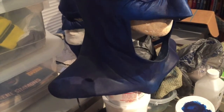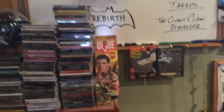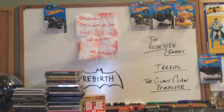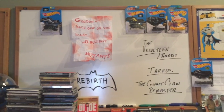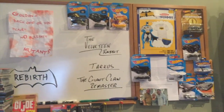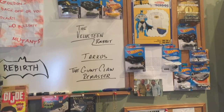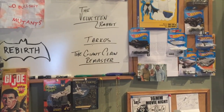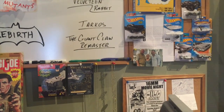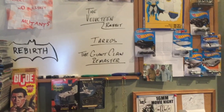It's pretty amazing. Over here, you've got a selection of DVDs. And what I also like is on the whiteboard, another piece of memorabilia from the production, the note from the mutants, and a great selection of little toys and Batman memorabilia. Really, really sweet. The Giant Claw remastered. It must be something that Wyatt wants to get, an old movie that I actually use as an avatar on the replica prop forum.